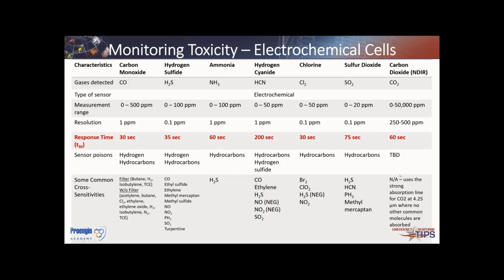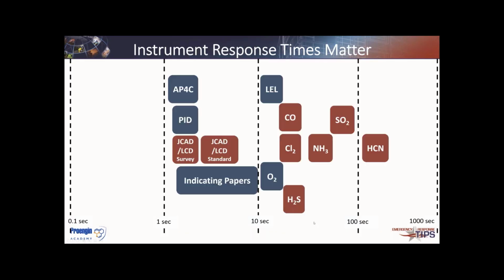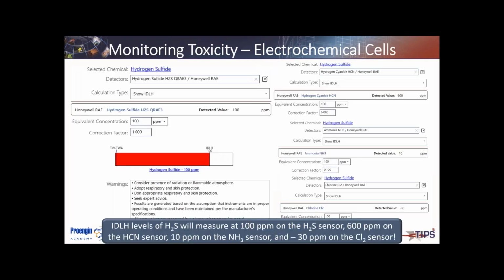Now I need to come back and look at my hydrogen cyanide sensor and say, it could be hydrogen cyanide, it could be carbon dioxide, ethylene, hydrogen sulfide, or SO2, sulfur dioxide. Or if my sensor's going down into the negative range, it could be nitrogen oxide. So you could have something like nitric acid there that's off-gassing. So all of these things play a role, and understanding where they are is critical.